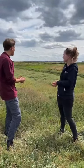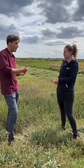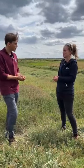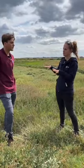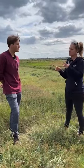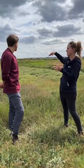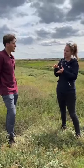Exactly. So leading on from the threats, what are some of the things that are being done and that maybe even we could do as individuals to help protect and restore saltmarsh? Yeah, a really good question as well. One of the key things, and why it's great to be at Abbots Hall in the Blackwater Estuary today, is that one of the key things we can do to help restore saltmarsh is managed realignment projects. This is basically when you have seawalls or sea defences which are purposefully punched through so the saltmarsh can then migrate into that area.